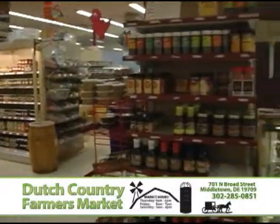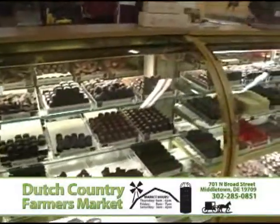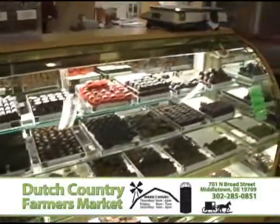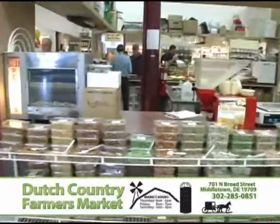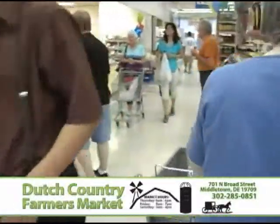As you first walk through the door, there's a lot of things here I want to try to hit that we didn't hit before. I want to remind everybody that Dutch Country Farmers Market here in Middletown is open Thursday, Friday and Saturday. Thursday 9 to 6, Saturday 9 to 7, Sunday 9 to 4, and candies galore.